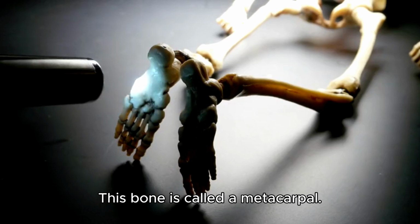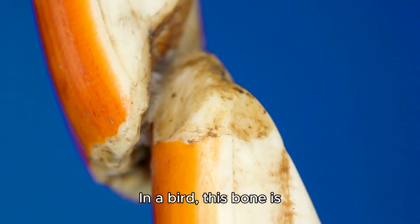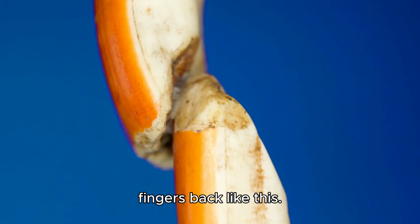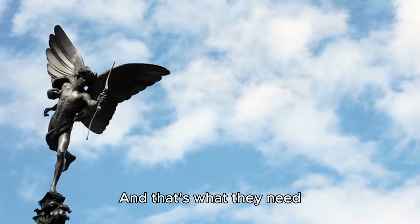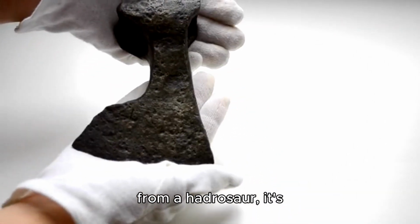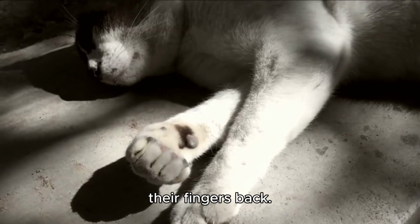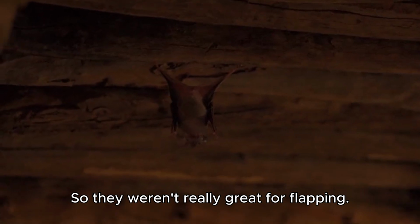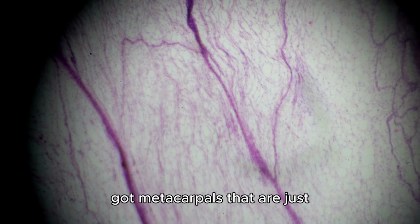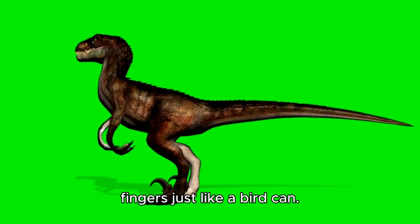This bone is called a metacarpal, and when it comes to handprints, it's the part that makes the palm. In a bird, this bone is really short, and that allows them to bend their fingers back like this. They've got lots of flexibility, and that's what they need for flapping their wings. If you look at this bone from a hadrosaur, it's shaped more like a paddle. There's no flexibility here. These guys couldn't bend their fingers back, so they weren't really great for flapping. But if you take a look at our mystery print right here, it's got metacarpals that are just like a bird's metacarpals. And that means that this dinosaur could bend its fingers just like a bird can.